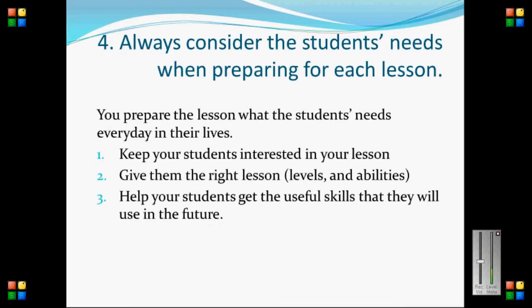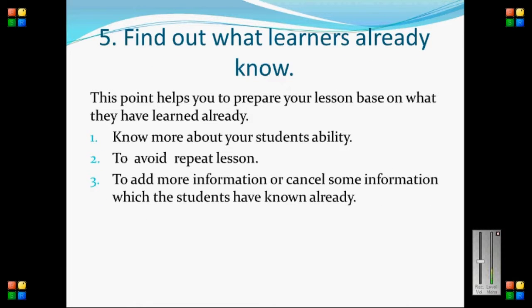And slide number 4, always consider the student needs when preparing for each lesson. You prepare the lessons for what the students need every day in their lives. Number 1, keep your students interested in your lesson. Number 2, give them the right lesson levels and abilities. Number 3, help your students get the useful skills that they will use in a fight.